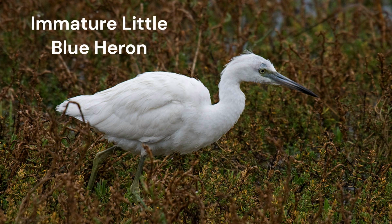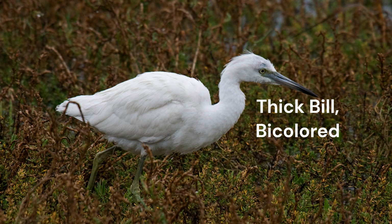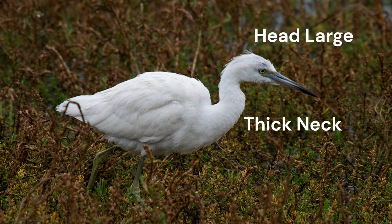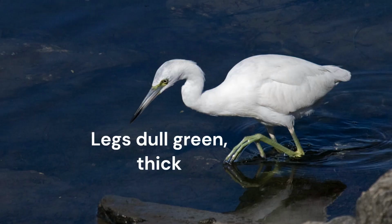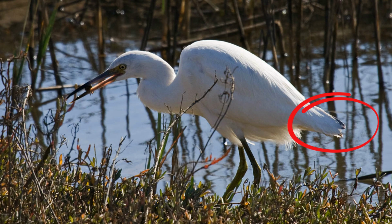Little Blue Herons are stockier than Snowy Egrets. The bill is thicker, especially at the base. It is often bicolored, black tip, but blue-gray base to the lower mandible. The neck is also thicker and less snaky than Snowy Egret. The head appears larger, thicker. The eye appears larger and bulging. The legs and feet of immature Little Blue Herons are dull green. The legs are just a bit thicker than the spindly legs of the Snowy Egrets, but this is only evident in close direct comparison. Some immature Little Blue Herons show dusky tips on the wings, best seen in flight.